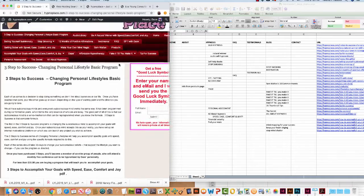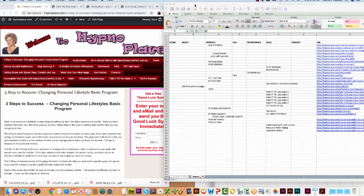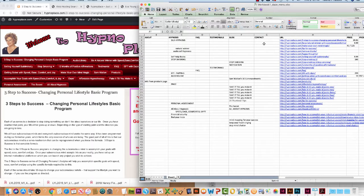And so we went through her site, once again, page by page by page, and tried to find out where the pages fit. Were they in her About page, a page on hypnosis, frequently asked questions, or testimonials, or blog, or contact. So these are the pages that we chose for her, and then we were able to take all of her pages and give them a category. And so I'm going to show you what we're going to do with them next.